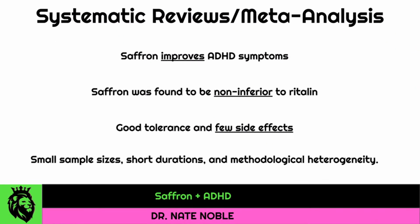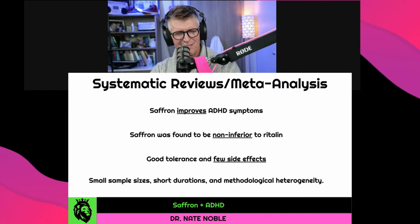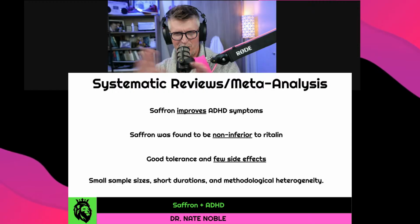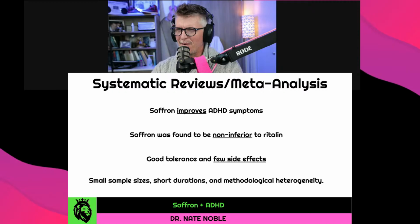And what they found there was that saffron improves ADHD symptoms. Saffron was found to be non-inferior, so not less than Ritalin. Good tolerance, few side effects. Although, we've already talked about this, there's a few drawbacks: small sample size, short duration, and there's the different methods that people utilize to study this information. It was kind of heterogeneous, and so sometimes that can be viewed as a weakness when you're thinking about something that should be evidence-based best practice or not.